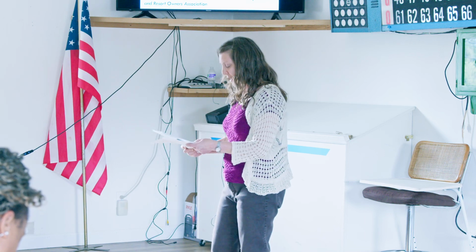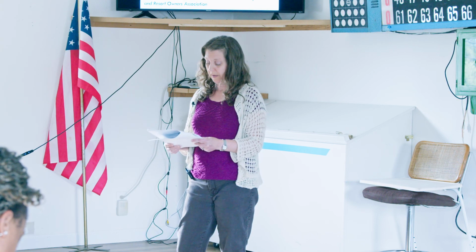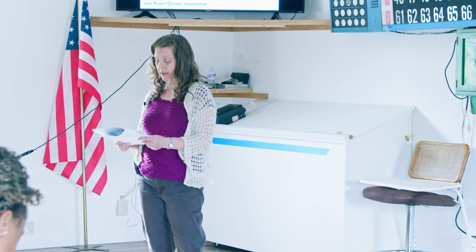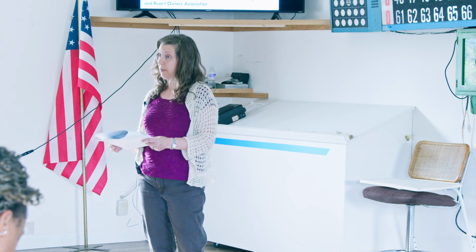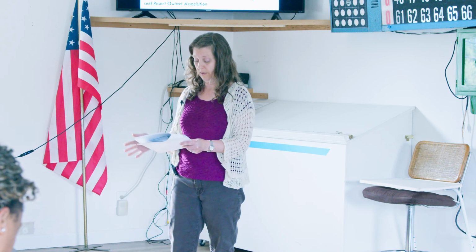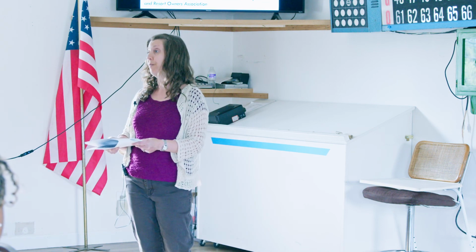A little bit about the pre-dam sentiment. On October 6th of '49, a state field engineer inspected the outlet, and he issued his observations to the governor. He indicated that he observed a loss of depth and saw docks high and dry out of the water. So he recommended construction of a low overflow dam near the lumber mill in the outlet to raise the lake approximately 2 feet to its natural level. So the purpose would be to float logs and to enable passage of logs down the river.